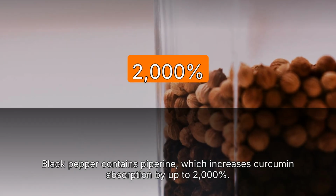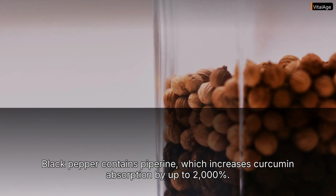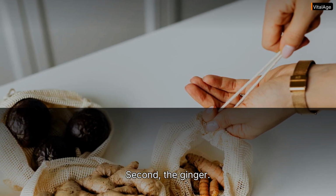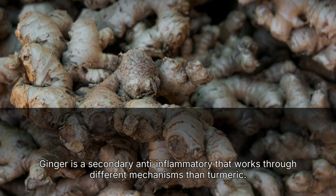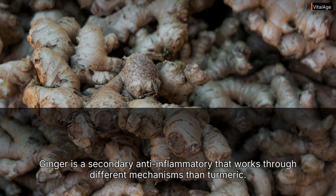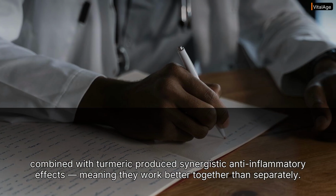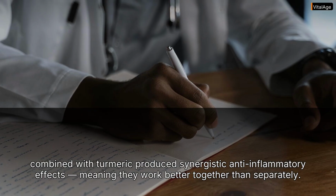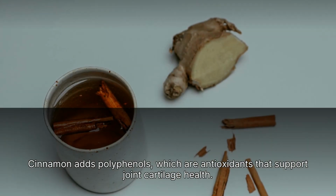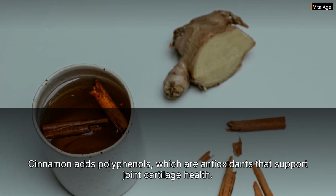Why each ingredient matters: First, the black pepper. Black pepper contains piperine, which increases curcumin absorption by up to 2,000%. Without it, you're wasting most of the turmeric's benefits. Second, the ginger. Ginger is a secondary anti-inflammatory that works through different mechanisms than turmeric. A study in the Journal of Medicinal Food found that ginger combined with turmeric produced synergistic anti-inflammatory effects, meaning they work better together than separately.